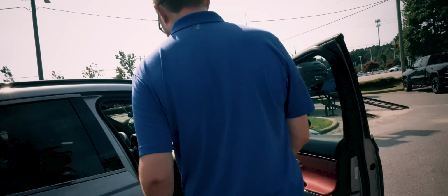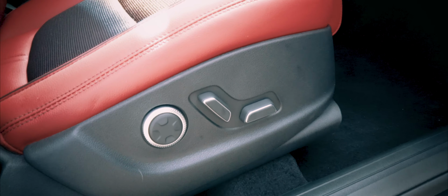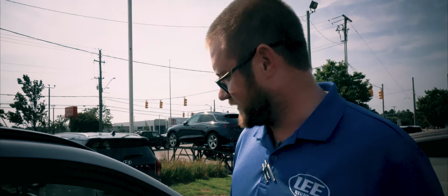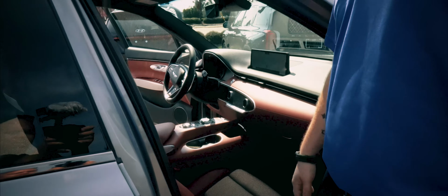Over here on the passenger side, you're still going to have that power seat on the passenger side, so both people on the left and right are going to be able to have a really good, comfortable experience. You're going to have some extra little secret compartments here, like this one, which is going to house all of your USB charging ports for the front, as well as your wireless phone charger.